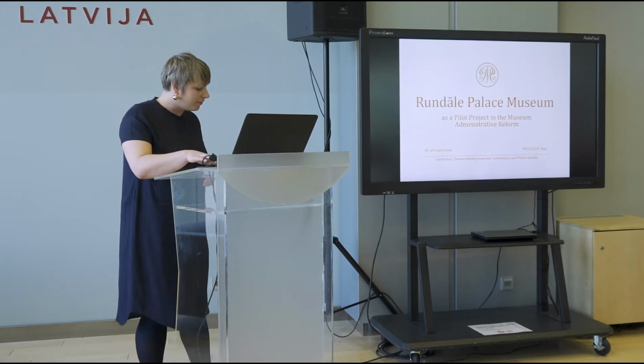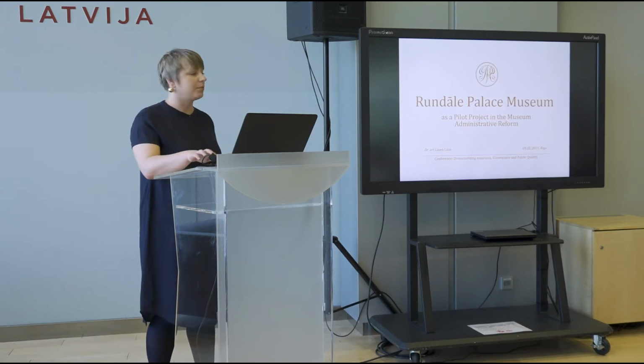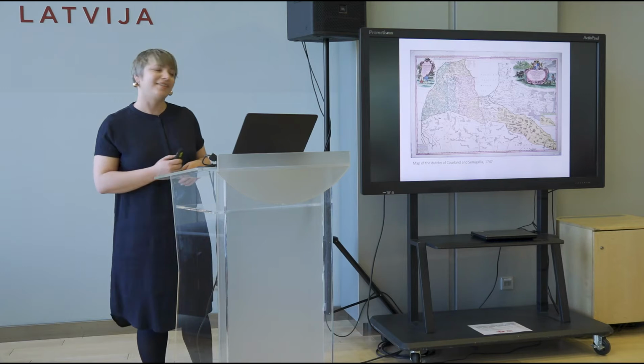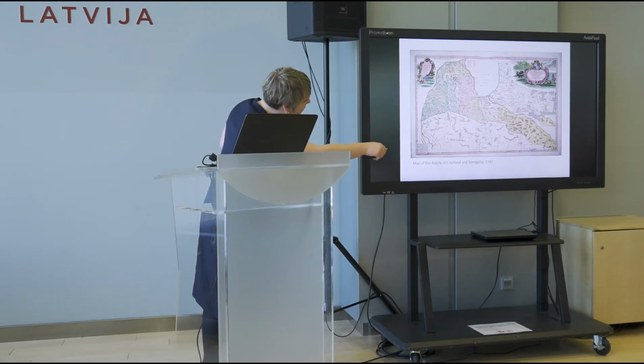So firstly, just for those who haven't been in Rundāle Palace, I noticed almost haven't been there. So just to point out where it is. Does it work?